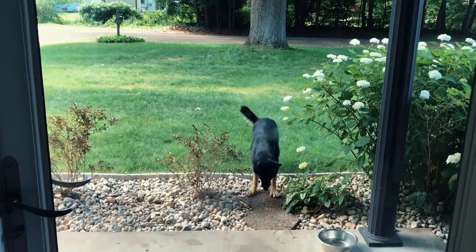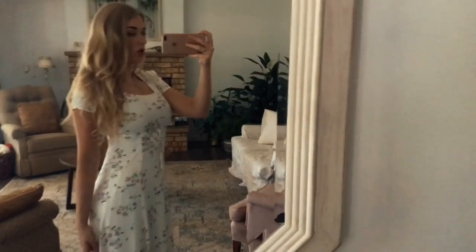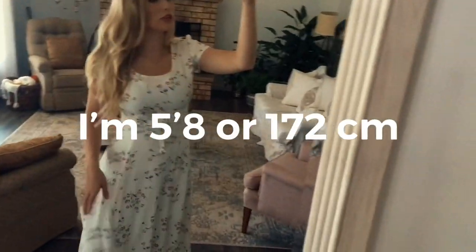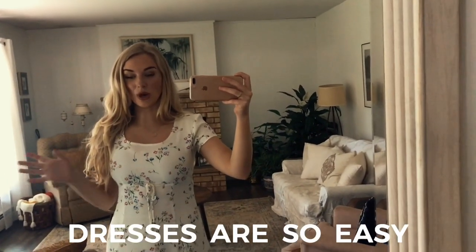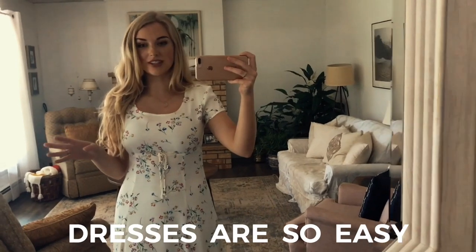Very cute. Also, this is the dress I just ironed. It's thrifted, it's so comfortable. I also really like long dresses. I feel like they complement my tall shape very well. I will wear a dress even when I'm just doing homemaking stuff because to me, it's the easiest thing to put on because you don't need to have a whole outfit. It's an outfit all in one.